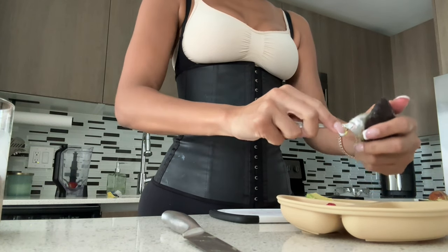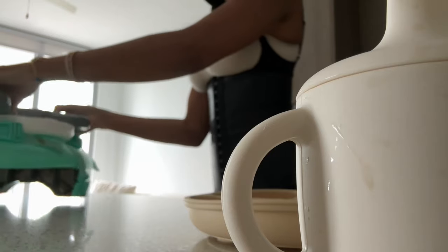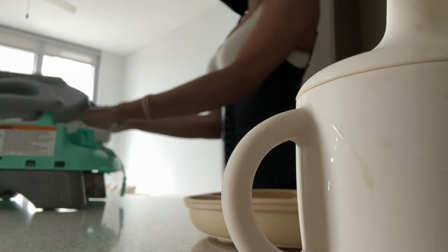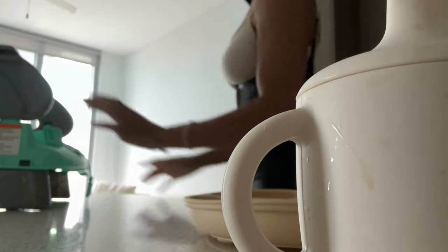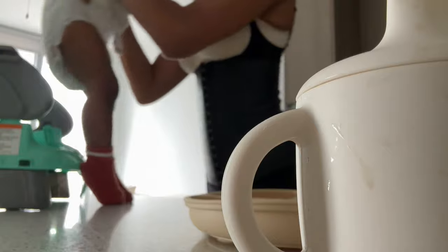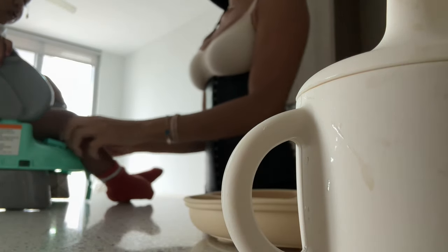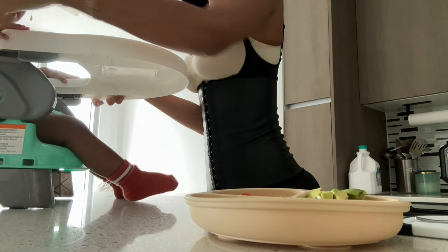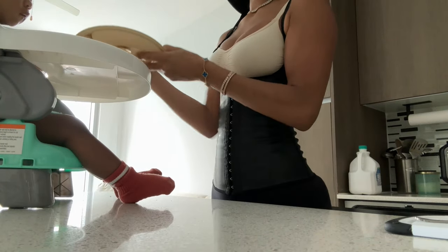These avocados are literally perfect. Wow. Good job. Wash your hands. Ready to eat some fruit.